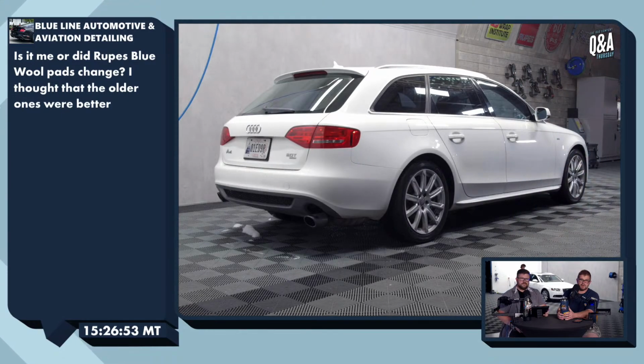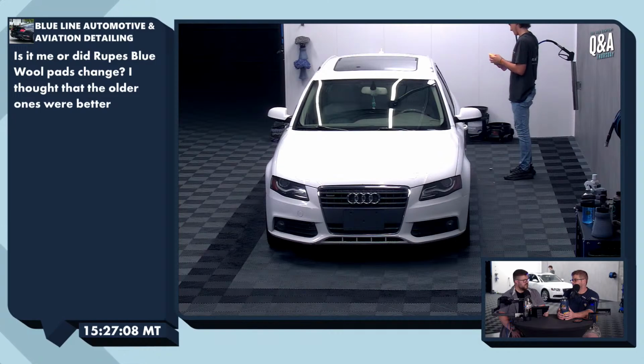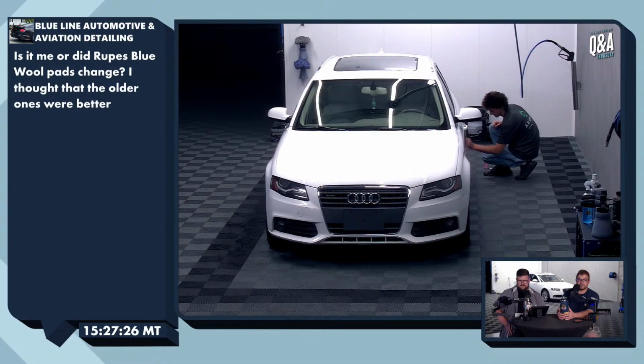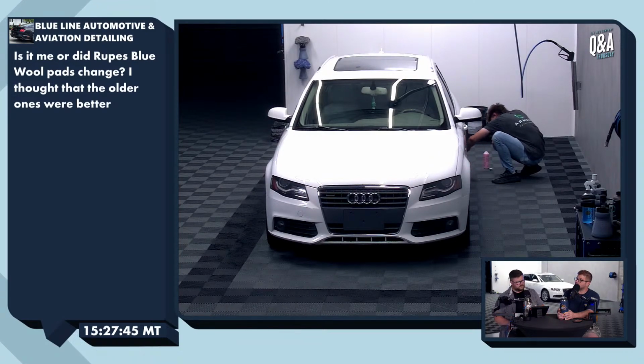Is it me or did Rupes' blue wool pads change? I thought the older ones were better. They did change. So did the yellow pads change. You think the old ones were better, though? Yeah, and I haven't used the newer ones, so I can't speak to that. I'm trying to say this in the best way possible. I think I know why they changed them, and it made sense when the explanation was given to me. What I don't like as much is the actual usage. In use, they're not my favorite. I had asked them about what would happen if they were to change them back, and they said it might be kind of unlikely. And I heard from another pad manufacturer that would be unlikely as well.